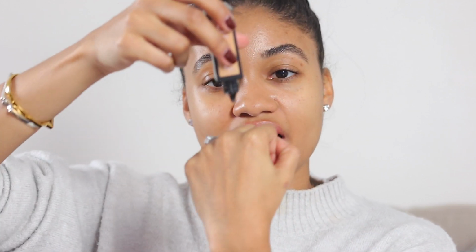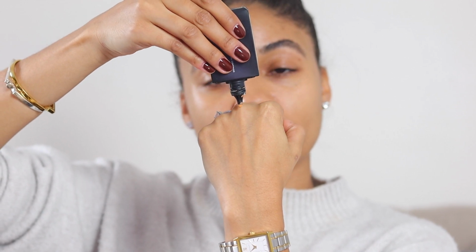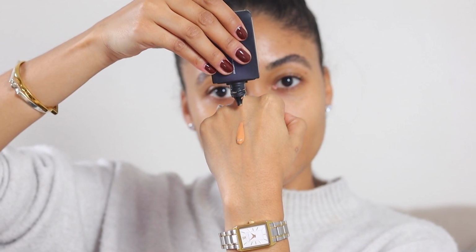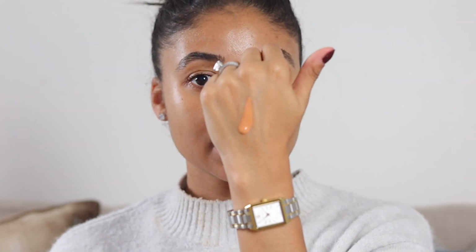The thing I like about this component is that depending on where you hold it, you won't have drip out, if that makes sense. But if you hold it like I'm doing it now, you'll get drip out. But if you hold it like this, you won't. Love that, because with liquid foundation, sometimes it can get messy. So this is the shade Honeycomb.